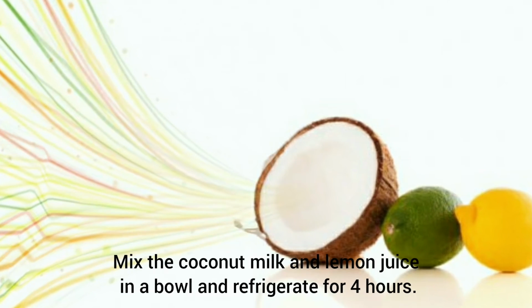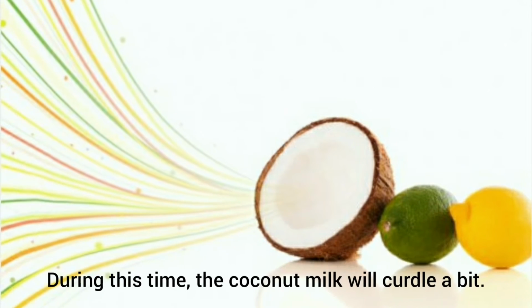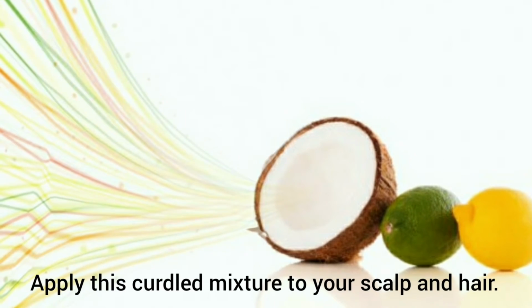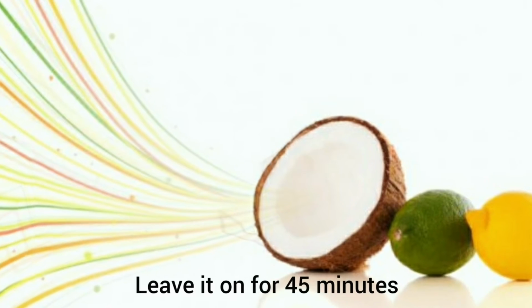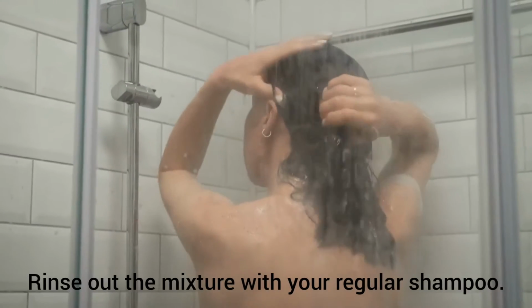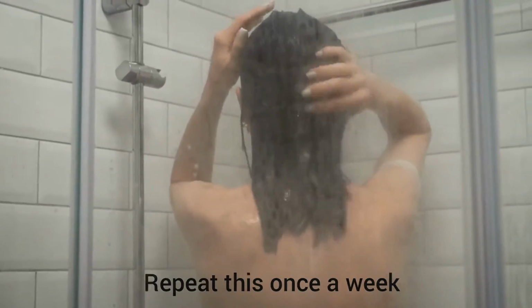Mix the coconut milk and lemon juice in a bowl and refrigerate for 4 hours. During this time, the coconut milk will curdle a bit. Apply this curdled mixture to your scalp and hair. Leave it on for 45 minutes. Cover your hair with a shower cap to avoid a mess. Rinse out the mixture with your regular shampoo. Repeat this once a week.